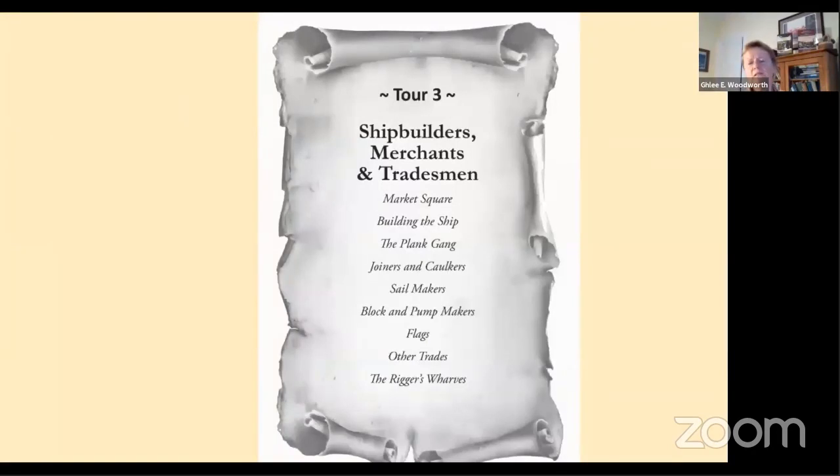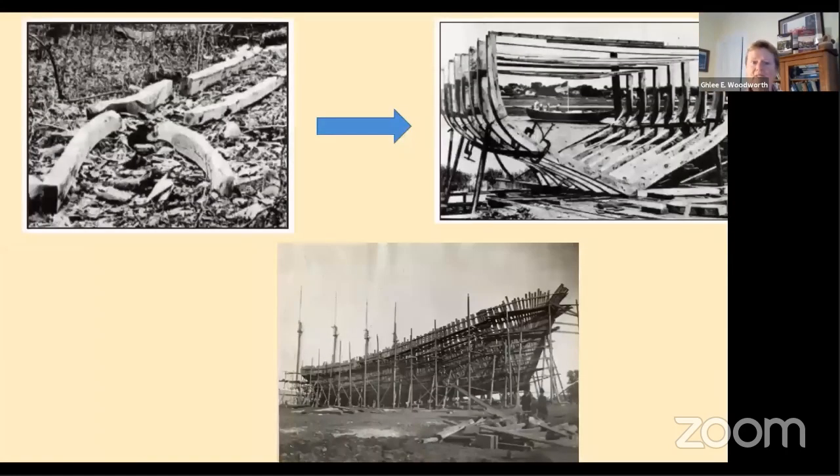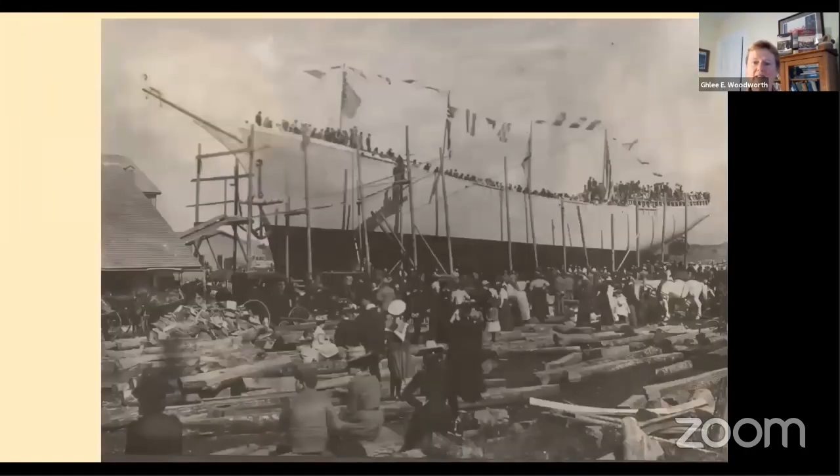Okay, tour 3, I wanted to talk about how these massive vessels were built. In volume 2, I will be writing about the shipyards, most of the main shipyards on Upper Merrimack Street. But in volume 1, I talk about how these ships were built and what was involved. And the men had some pieces of paper. They had a list of what they needed, and they walked out to the forest and they began cutting the wood that they needed. And this is the framing and eventually the planking.